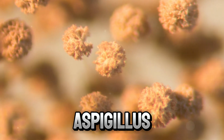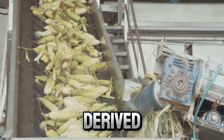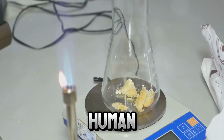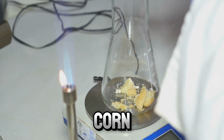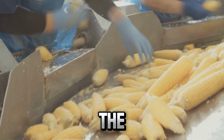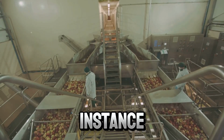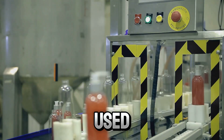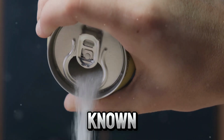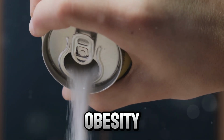To get the Aspergillus niger mold to grow, it's fed sugar in the form of cornstarch, which is derived from corn. Over 90% of corn is genetically modified, meaning human intervention altered the DNA of natural corn to produce desired characteristics such as disease tolerance. Of course, the citric acid isn't your only exposure to corn, since it's widely used in the food supply. For instance, high fructose corn syrup, used in a wide variety of foods and beverages, is derived from corn and is known to cause fatty liver disease, a precursor to cirrhosis of the liver, as well as obesity and type 2 diabetes.